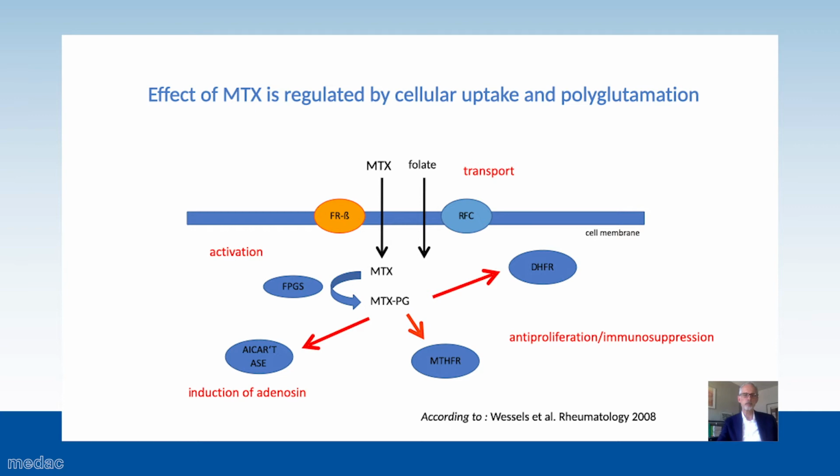But firstly, when you give methotrexate, it has to be taken up into the cells, and there are two ways. On the left side, the folate receptor beta, and on the right side, the reduced folate carrier. Methotrexate is taken up like folate is taken up into the cells, and the folate receptor beta is mainly on monocytes and macrophages, while the reduced folate carrier is on all cells in the body. And in this way folate is taken up, and when it's in the cell it's activated by polyglutamation.